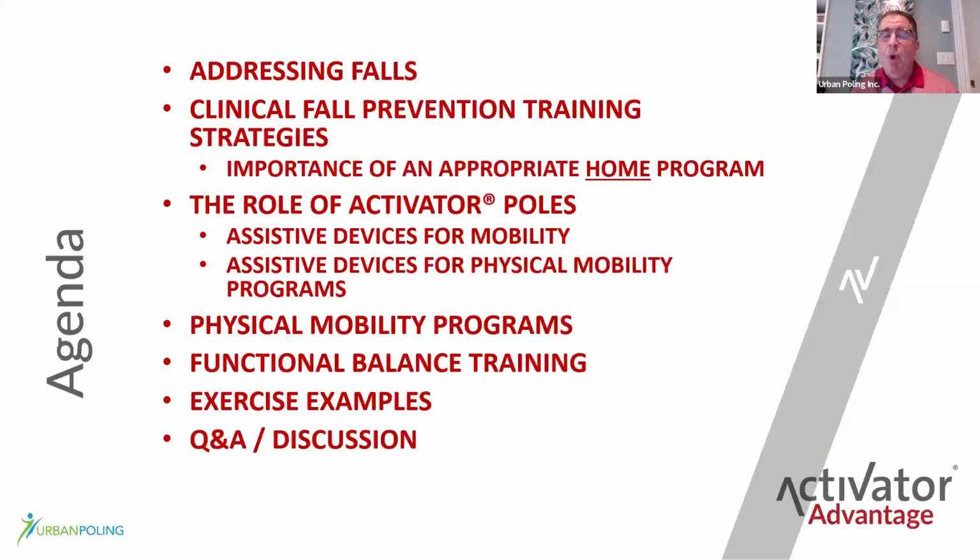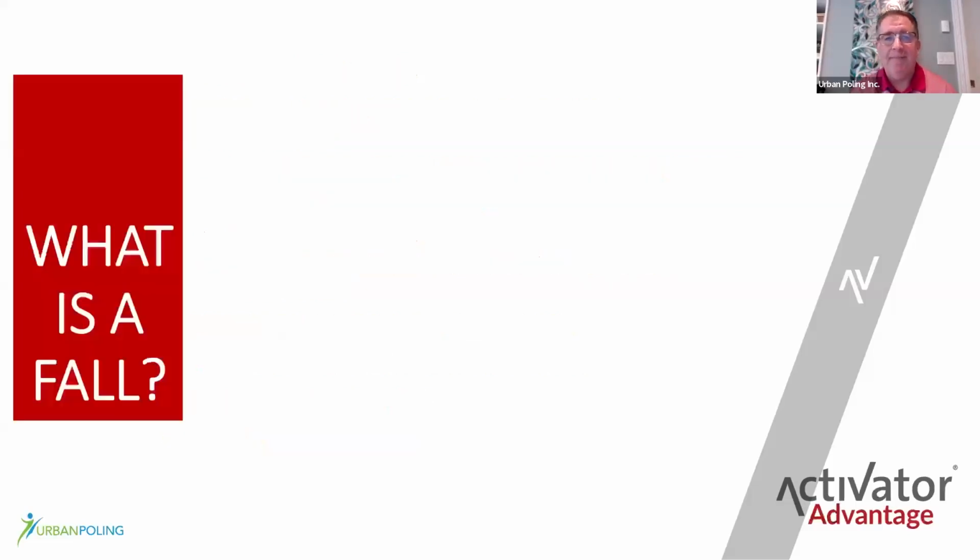but maybe they can help you do something at home to enhance your physical wellness. The role of the activator pole in comparison to other devices, again, the physical mobility program. So it's not just about strengthening and flexibility, but it's also about mobility, which includes the concept of balance and control. And then I'll get into some exercises as well. And then I'll have time at the end for questions and answers, and we can discuss that. If you're a clinician, we can discuss. I'll also leave my email at the end for people who want to discuss offline.